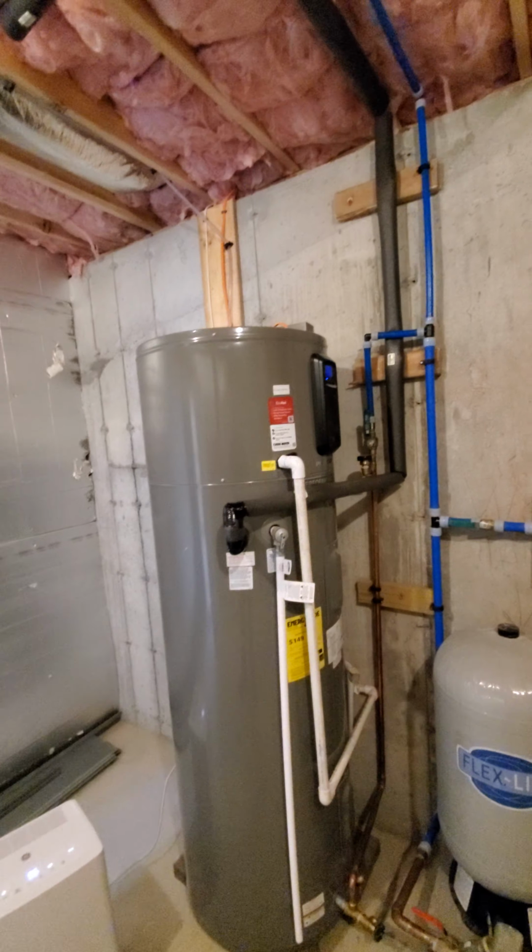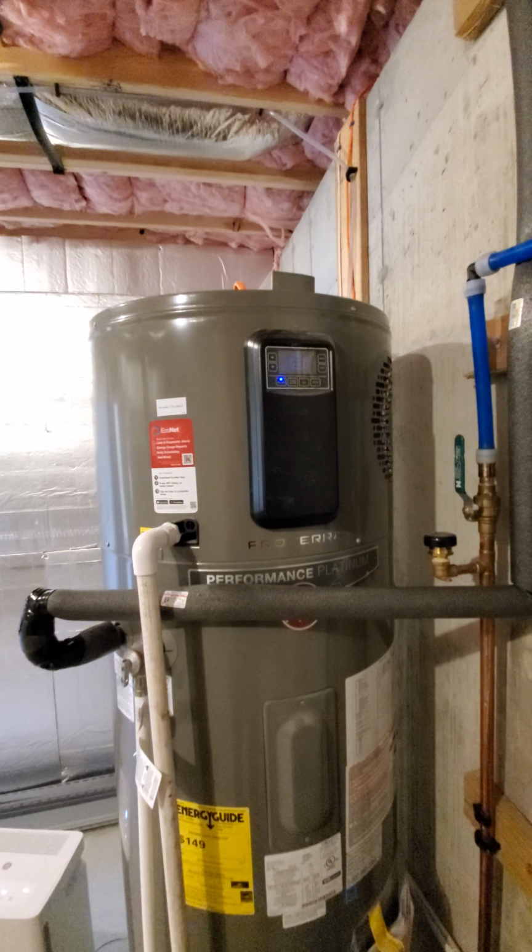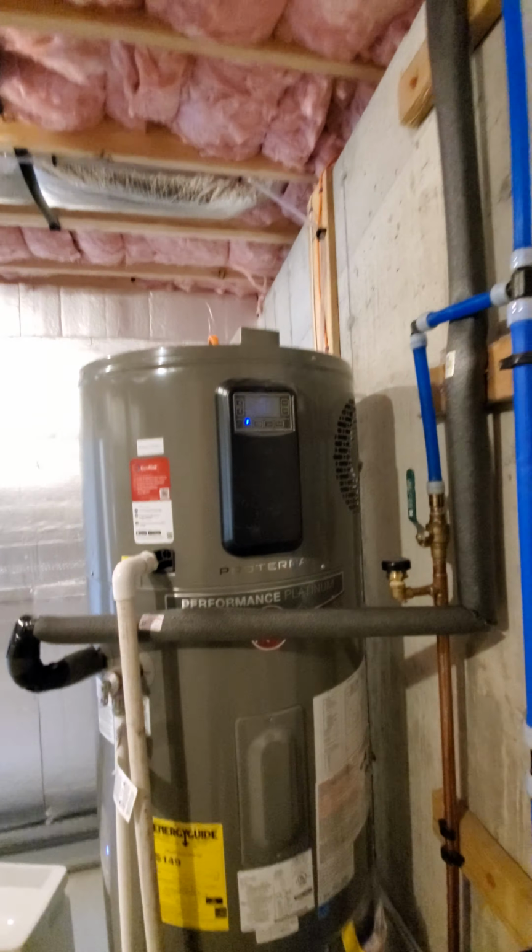80-gallon hybrid hot water heater. Very, very efficient. Bluetooth, you can get Wi-Fi on this thing. I think you could get it on Mars for these things. Yeah, I have to ask my son because I'm not that technical.